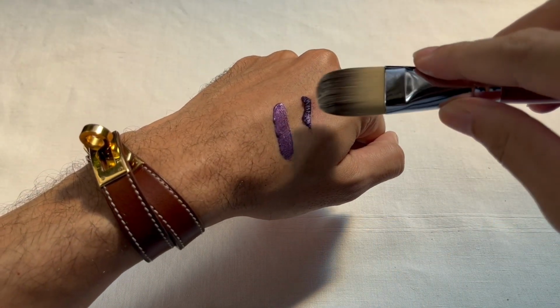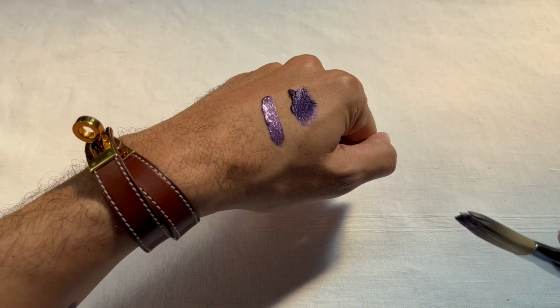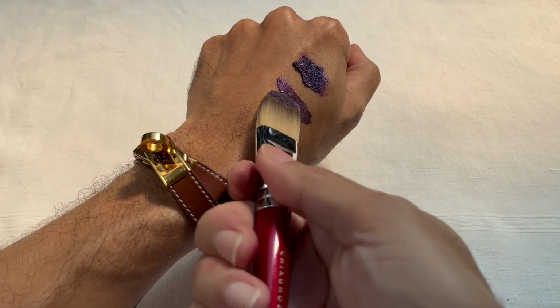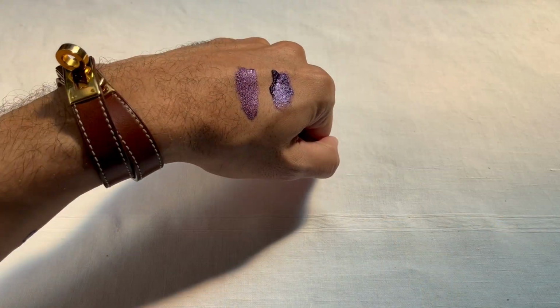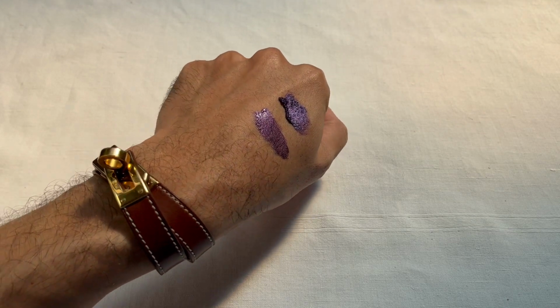Now, I do have to say though, let me get a brush. If I just spread the Danessa Myricks a little bit, and on the other side Lisa's, I can see right now that Lisa's Liquid Lyrics is not as chunky as the Danessa Myricks, which I appreciate, because if there's one thing I didn't like about the Danessa Myricks Color Fix cream liquid eyeshadows, it's the glitter. They were very chunky. It's not comfortable in the eye.